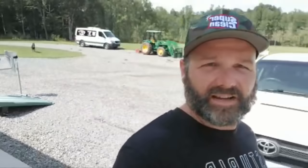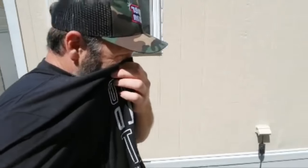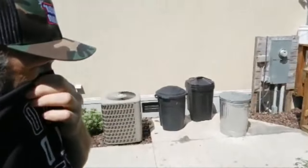So the skunk is still under the house here. We're gonna run around and show you what's going on. In a mobile home, you have what's called underpinning or skirting. And I opened up underneath the underpinning, and oh God. I don't know where it is, but it's close. Somewhere back here near the back porch.